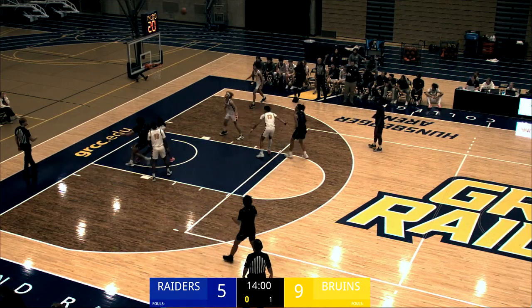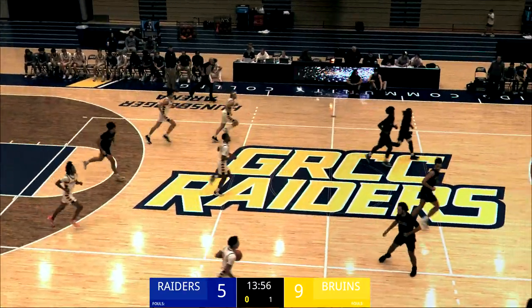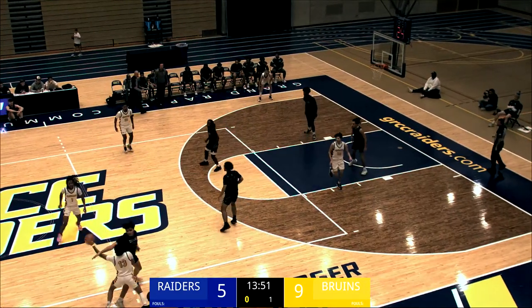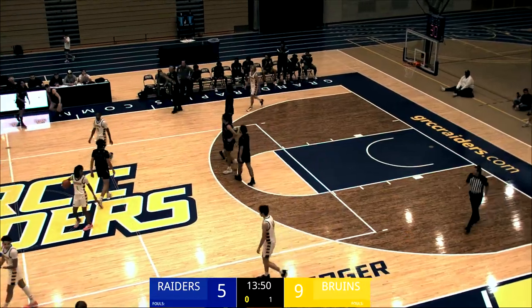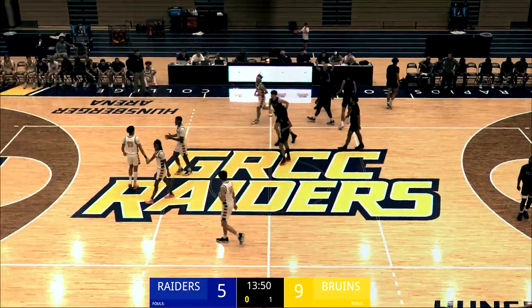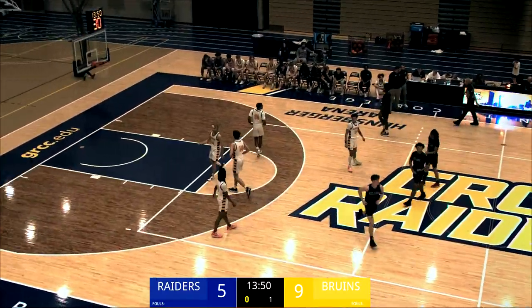In the corner, three ball on the way. It's no good. And it's rebounded by the Raiders. We got a travel called, so it's going to go back the other way. Checking in for the Bruins, it's going to be Brandon Moore and also Connor McCleary.